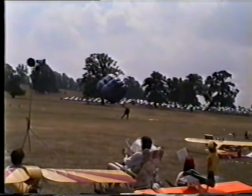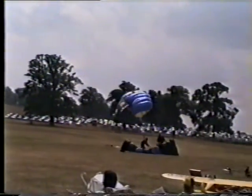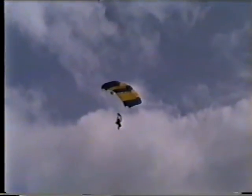Terrific. You can see now Chris Jones. Steve actually flies model aircraft himself, so he's quite at home. Here comes Chris Jones. He's a teacher by profession, also a pilot. He's flying the Union flag, as you can see. He's pulling on the toggles on his canopy. Oh, right on the spot. Well done, Chris.